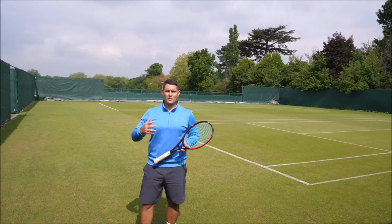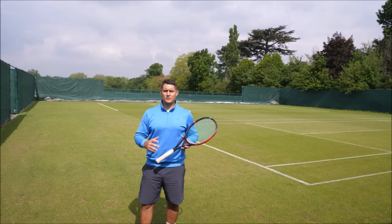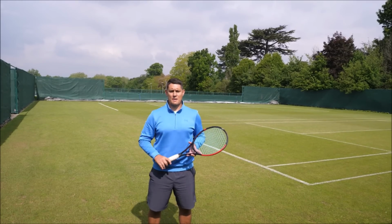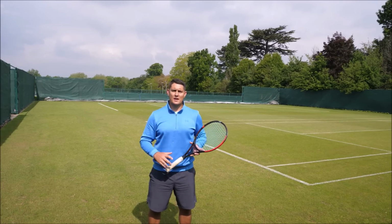Players often think about hitting winners, they think about going for big forehands, they think about hitting aces, unreturnable serves, but they often neglect the fact that if you are more consistent than your opponent, you will win the match. If I make 6 balls in a point and my opponent makes 5, I'm going to win that point. It doesn't matter how I do that.